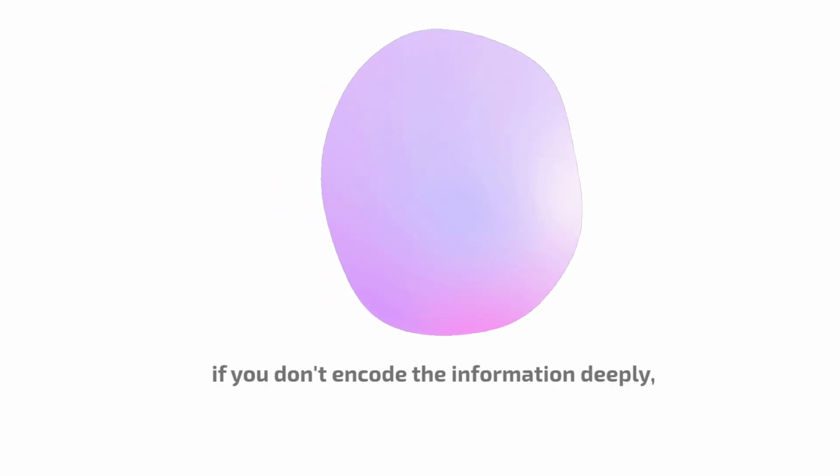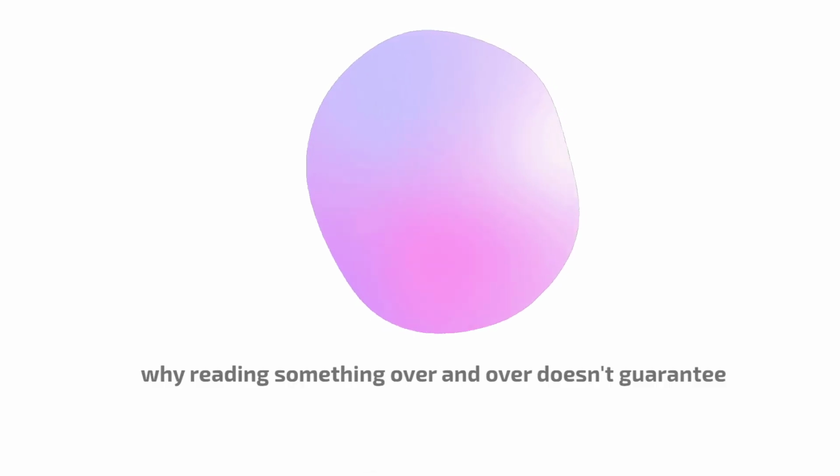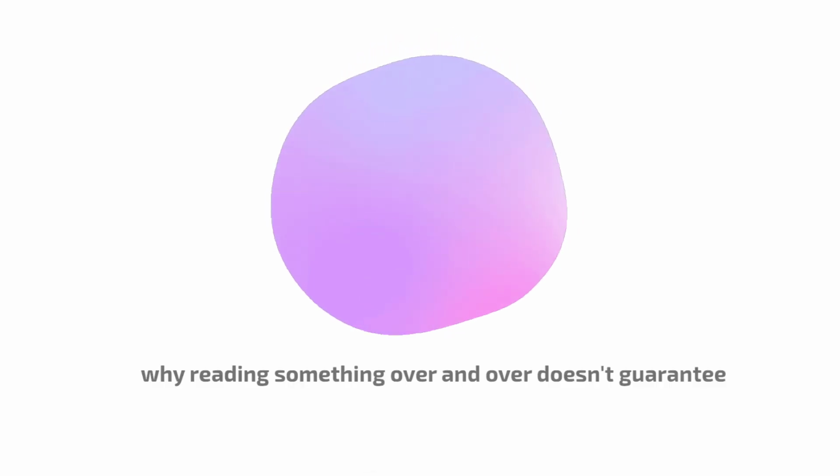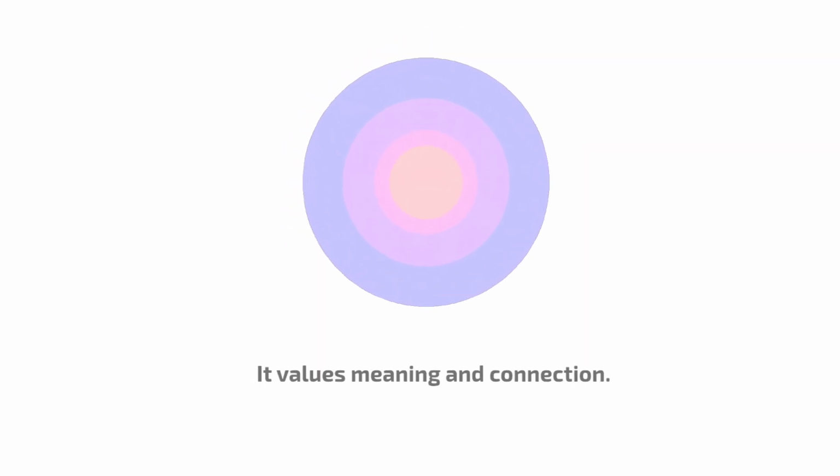Here's the catch. If you don't encode the information deeply, it never really gets stored. And if it's not stored well, you won't be able to retrieve it later. That's why reading something over and over doesn't guarantee you'll remember it. It's passive. The brain doesn't value repetition alone. It values meaning and connection.